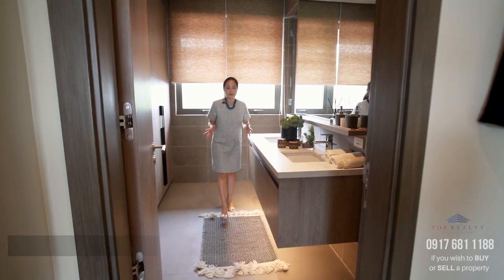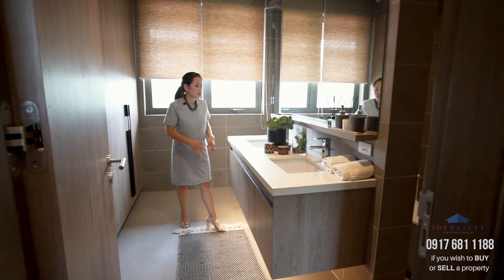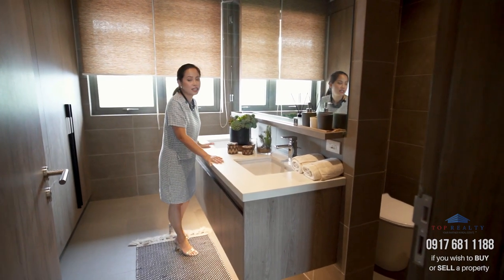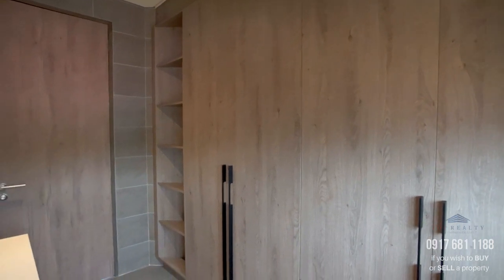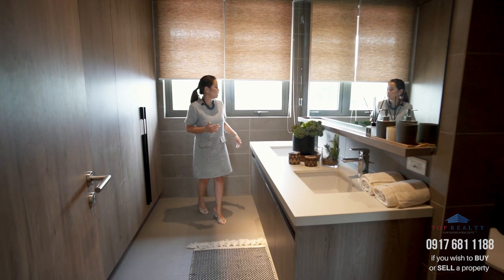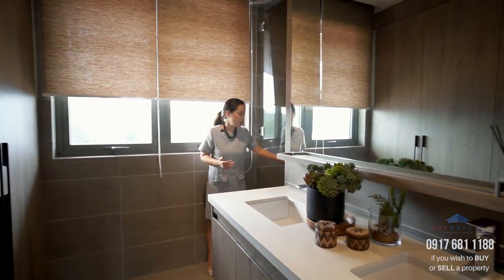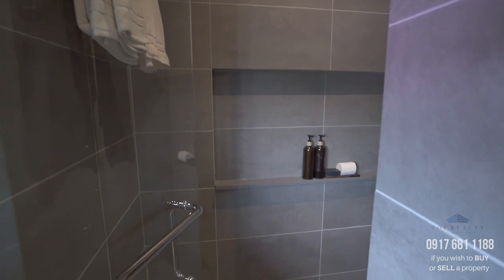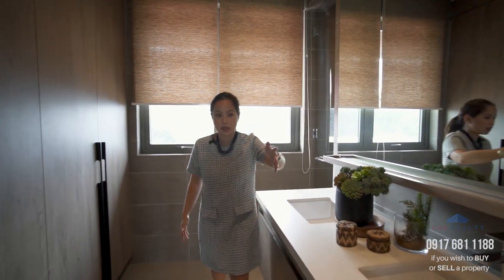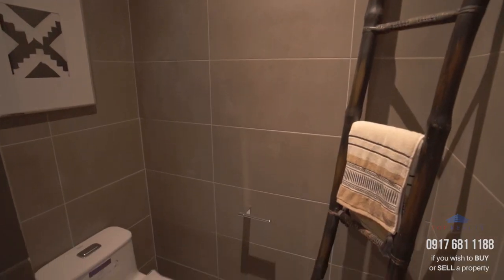And what I like about this is that it's sectioned very well. So upon entering, you have here your double vanity. Right across it is your wardrobe. And then right over here is your enclosed shower, which is entirely separate from your water closet, which is just right over here when you enter, right here.